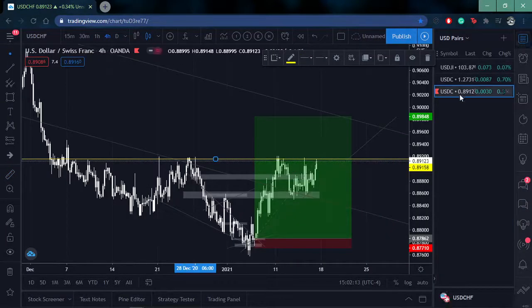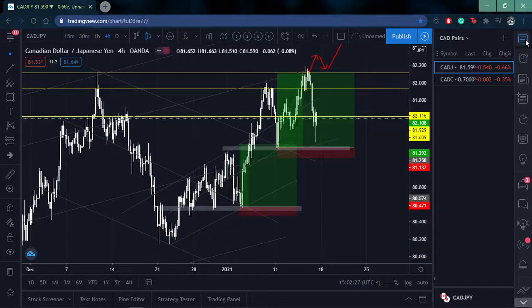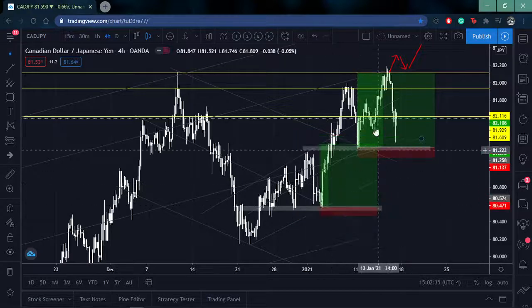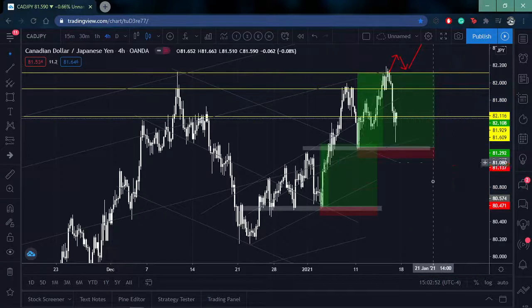Next trade I was looking at was, I think it was Euro US, no, it's CADJPY. So enter here, came up to this location, this area here. That was 150 pips. So you could say for the week, that was 300 pips right there.